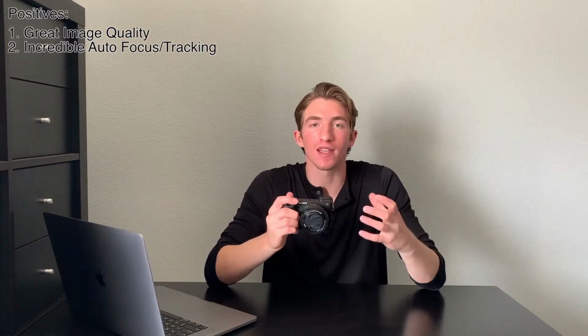Second, this thing has incredible autofocus and tracking, which makes this camera pretty much amazing for vlogging or YouTube in general. All we have to do is simply flip out this touchscreen and then touch on your face and it'll completely track it, and you can pretty much make sure that you're in frame and it will always track you. It's really incredible to see. Here's a quick clip of me demonstrating the autofocus and tracking.